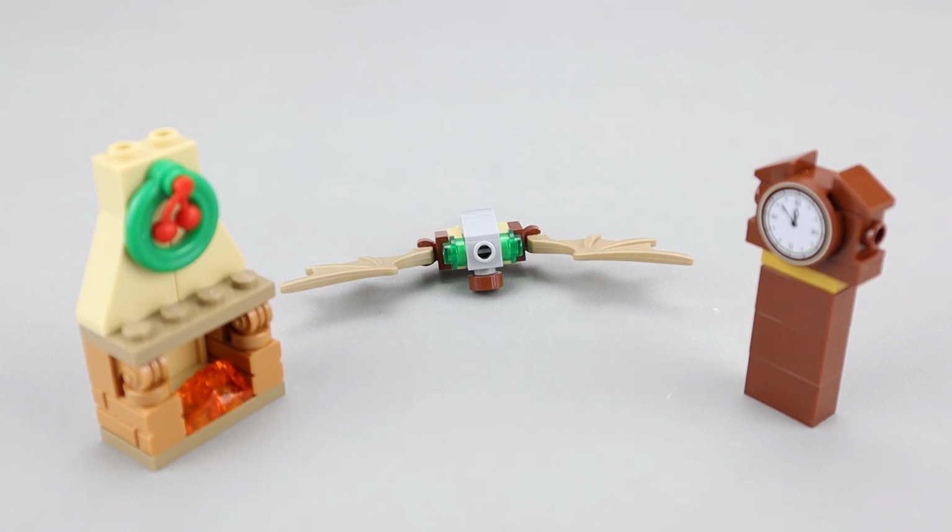I think the fireplace build really turned out nicely. It looks really good. I like the texturing and the way it all came together. It looks very appropriate. And the grandfather clock looks really nice.